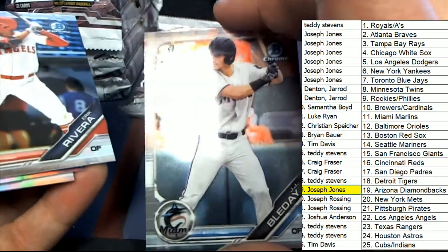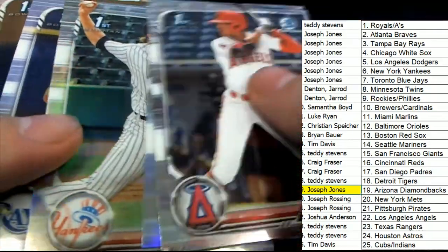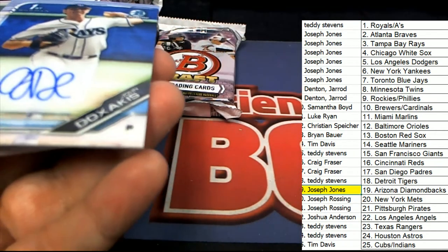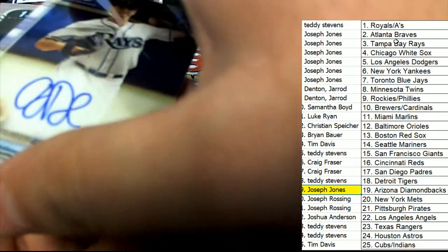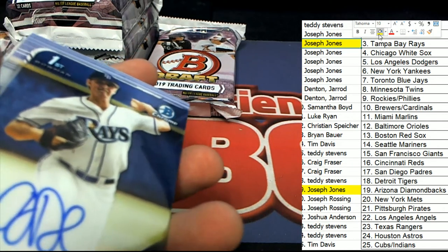That's a chrome. But today, a Rays auto comes out. Oh my. A Rays, Tampa Bay Rays. Surprise, surprise, it's Joseph J. once again.